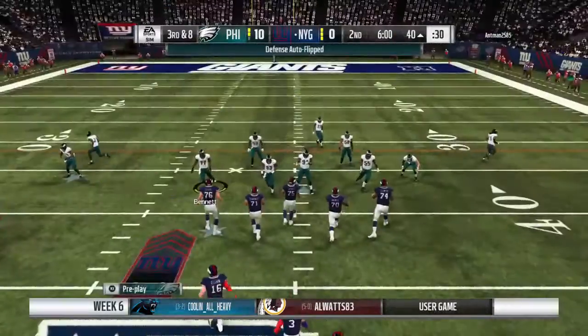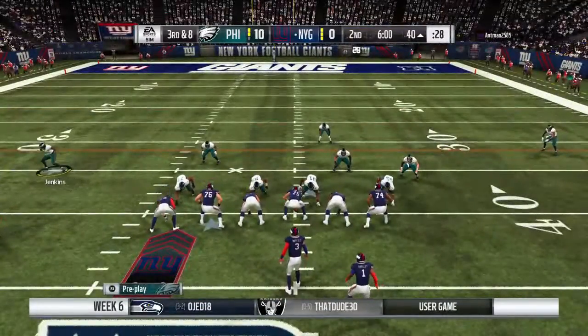If they want a first, they need to get the football to the 32 here on third down. Lucky 56.